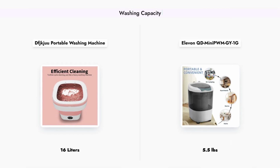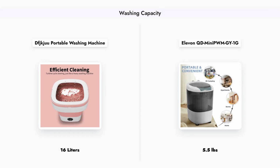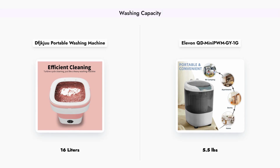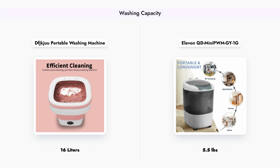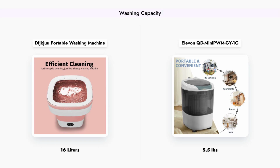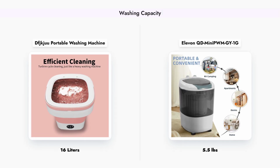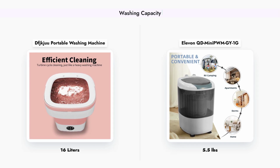When it comes to capacity, the DFJKJUU model takes the lead with its impressive 16-liter capacity, allowing you to wash more clothes in one go. This is particularly beneficial for families or those with larger laundry needs. In contrast, the Elevon model offers a smaller capacity of 5.5 pounds, making it more suitable for individuals or small loads. While both machines are designed for portability, the choice of capacity can significantly impact your laundry experience.